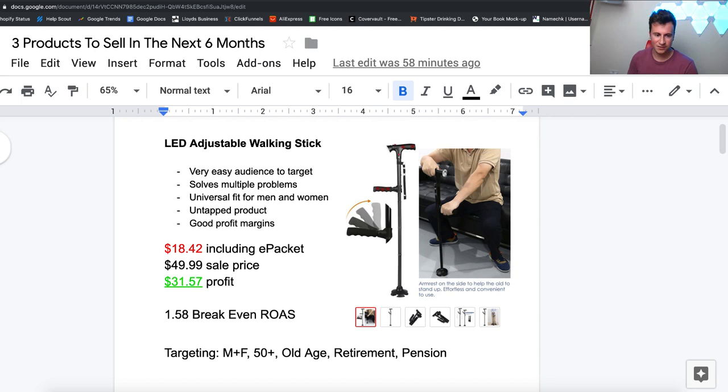So with that being said, the first product is this pretty cool product. To be honest, I think it's really good, just because there are so many different features to this product and it can really improve somebody's life. A product that solves a really difficult problem that somebody's having is a powerful product that will be high in demand. So number 1 is a very easy audience to target.